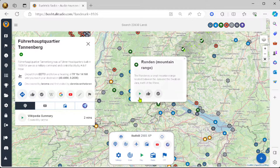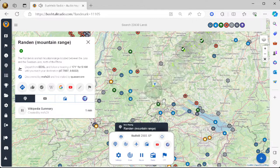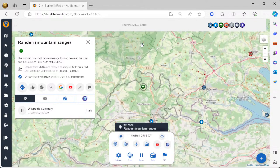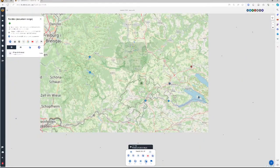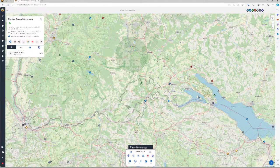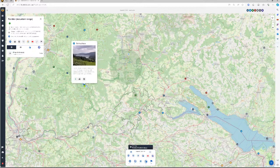The Randon Mountain Range. The Randon is a small mountain range located between the Jura and the Swabian Jura, north of the Rhine. Predominantly located in the Swiss canton of Schaffhausen, they culminate in the German state of Baden-Württemberg. The Randon are situated north of Schaffhausen and south of Blumberg. The highest peak is the Schlattersteig, which is part of the more prominent Hohe Randon in Germany. Other important summits are the Hager, the Lang Randi, and the Schloss Randon with the Schlettheimer Randon term in Switzerland.